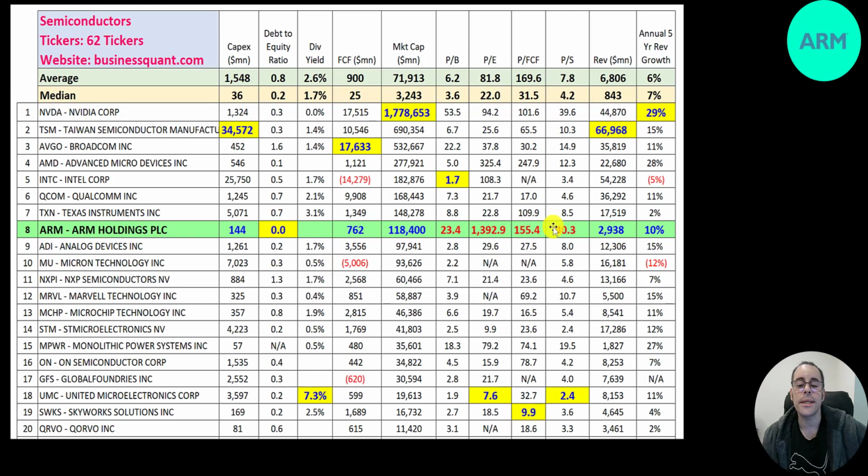And price of sales is stock price over sales per share. Investors are paying $40 for $1 of revenue. They generate 3 billion of revenue, a lot less than number 9, 10, and 11 on this list. Also less than 12, 13, and 14.